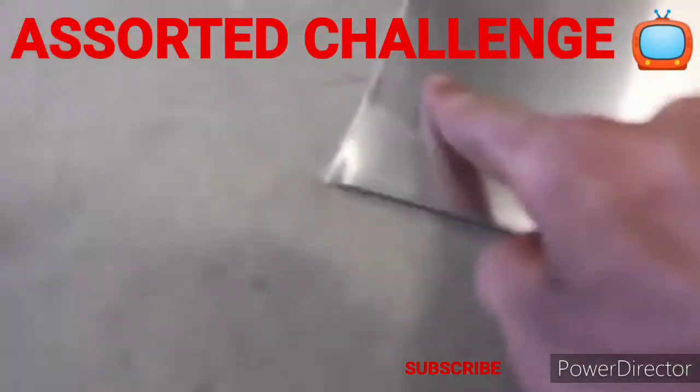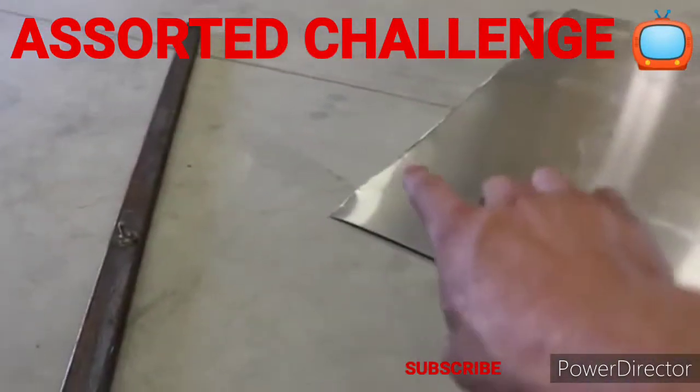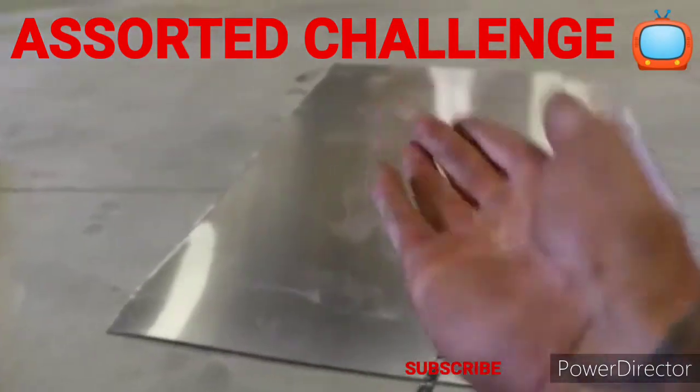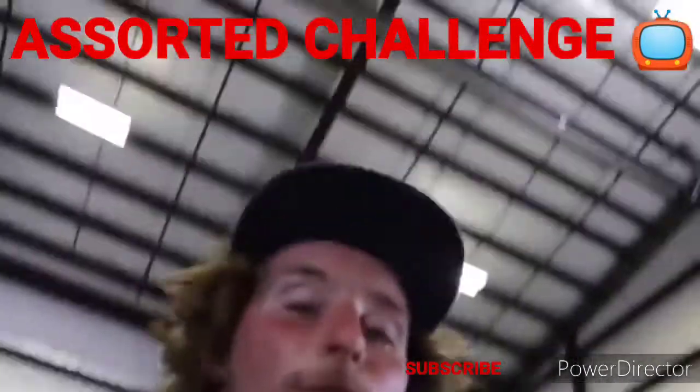So this will be our pipe bender. I will drill a hole in this corner, stick that into it. I will be on one side, Michael will be on the opposite side, and then we will rotate that as leverage while it rotates this sheet metal. I know it sounds really confusing, but don't worry, I'm going to show you guys.